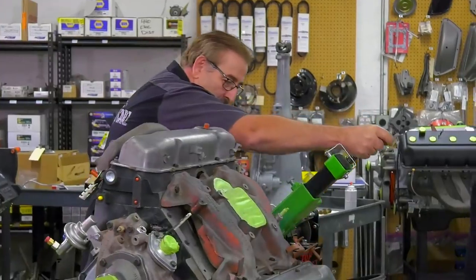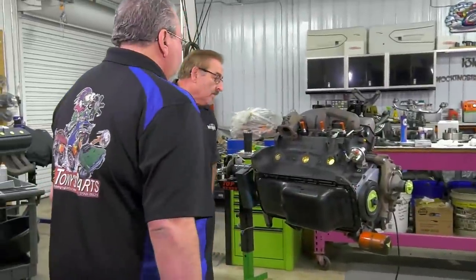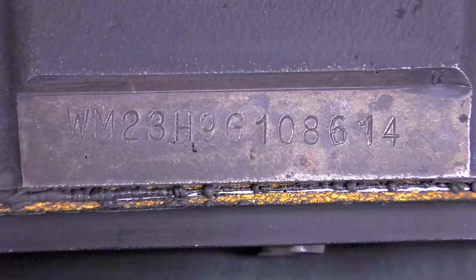One of the things I want to do while Tony's here torturing me anyway is have him look at a VIN on an engine block that makes no sense. Have you ever seen anything quite like that? No. Not quite like that. You've seen mistakes. Have you ever seen, and I'm not even going to say that's a mistake at this point. I want you to tell me what you're seeing right now.